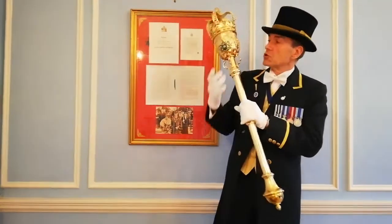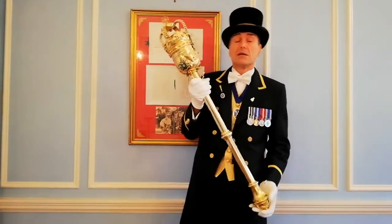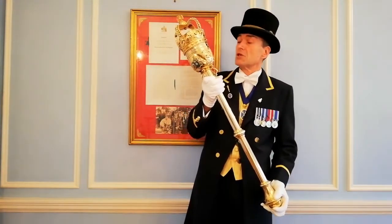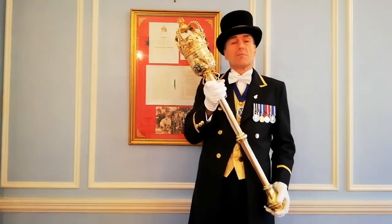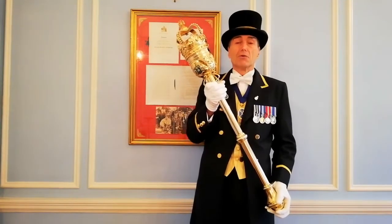I'd like to introduce you to the Bromley Mace, or to give it its official title, the Beckenham Mace. It was originally made and presented to the urban town district of Beckenham in 1935, and it was presented by Sir Josiah Stamp, who was the first Beckenham town mayor and went on to become the first Baron of Shortlands.